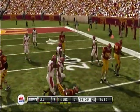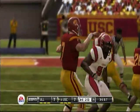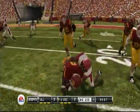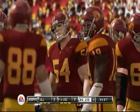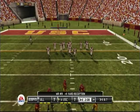Makes the catch and the defense is all over him. They bring him down for a loss. Loss of 3. Really, they just had nowhere to go after the catch. Third down, and they need to get it to the 15.